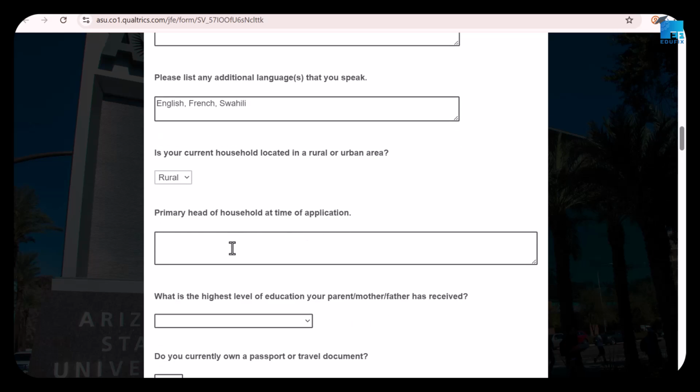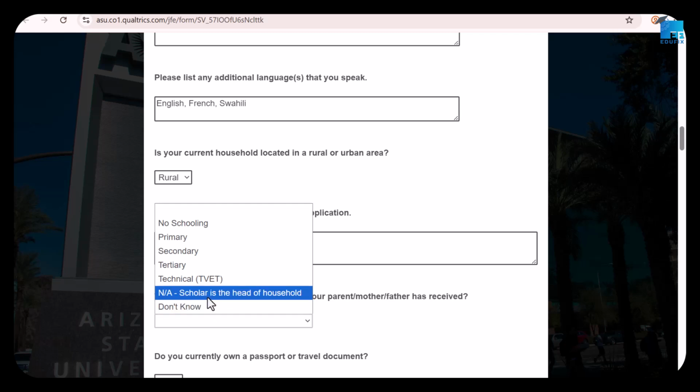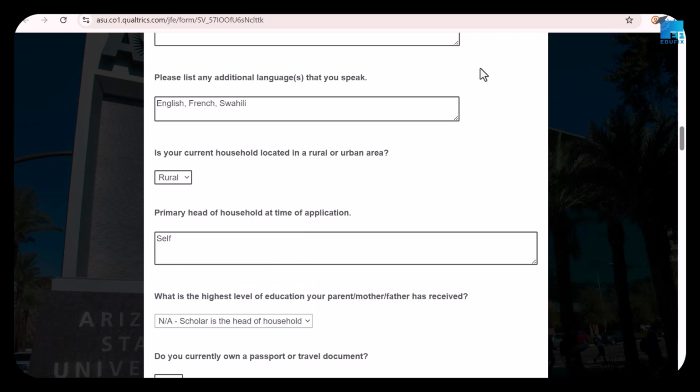Primary head of household at the time of application. If it's your father or your mother, and if you're the one, you can say self. What is the highest level of education? No schooling, primary, secondary, tertiary, technical, don't know, not applicable, scholar is the head of household. So if you're the head of household, you fill that in based on what applies to your own circumstance.